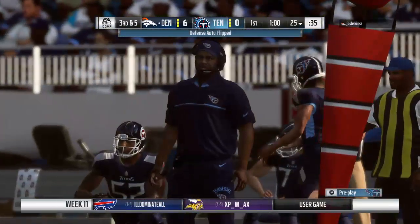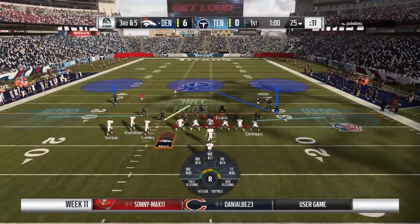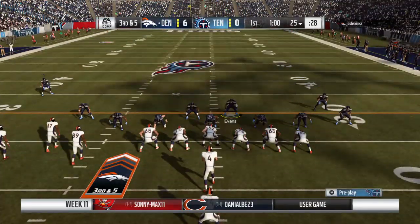That would have been a great catch, but it's real difficult to hold on to it because it was contested all the way. Would have been a great play if he'd been able to hold that one in.